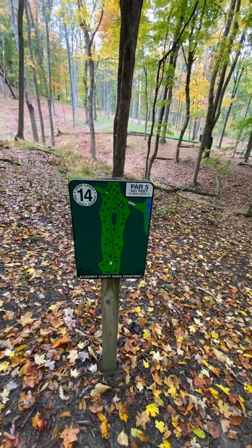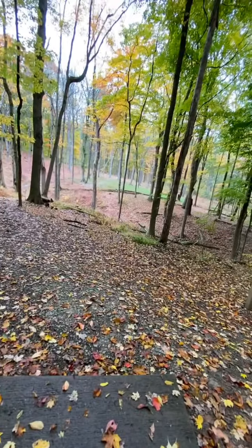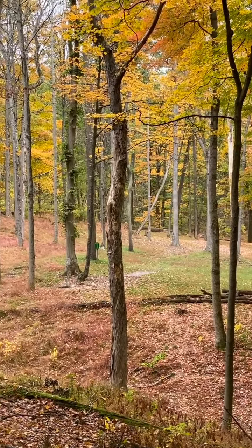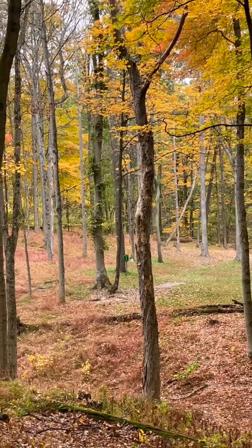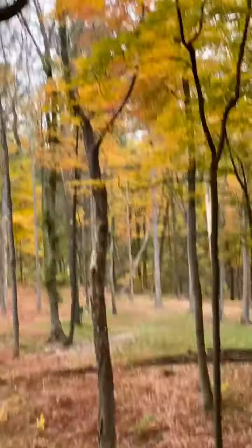651, par 5. Holy crap. And yeah, it's straight. So we just want to hit one of these gaps right here, either to the left or to the right of that big tree. I think I'm gonna throw my cutlass. Well, I'm gonna throw my D1, try to hyzer it to the left and back to the right. Here.